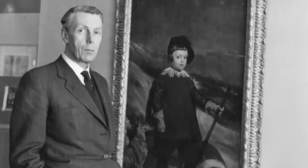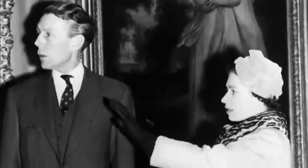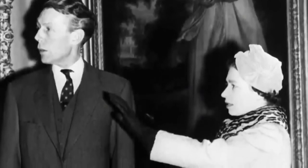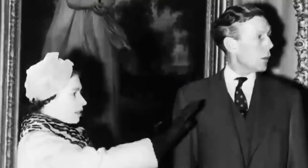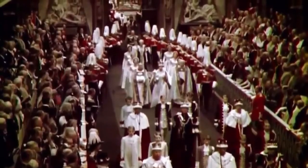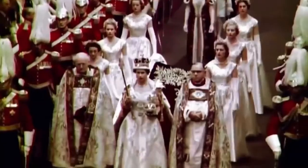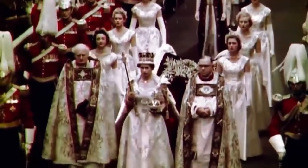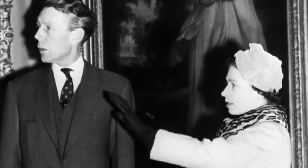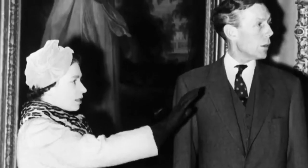Anthony Blunt does fit in to a long line of royal servants, but those who have been particularly associated with art. He was a great art lover and he really was devoted to the art collection. After Elizabeth succeeded her father to the throne, Anthony Blunt continued in his role, curating and maintaining all of the Queen's art. And in 1956, he was rewarded with a knighthood. He was a very effective and very talented member of staff.